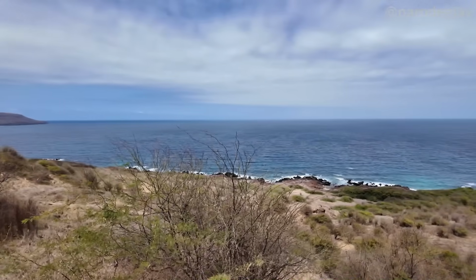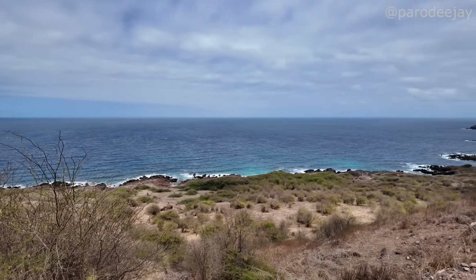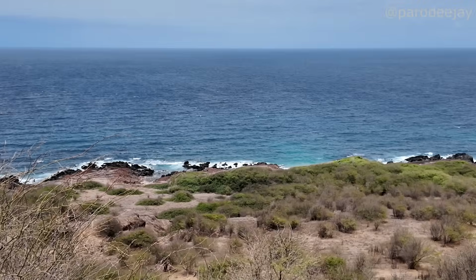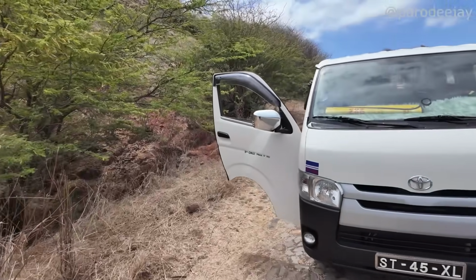Stopped for another photo opportunity, so our route back is taking us along the east coast, and we will be observing this gorgeous ocean pretty much the entire time back to the port. But we will gladly stop and appreciate it any chance we get. All right, on we ride.